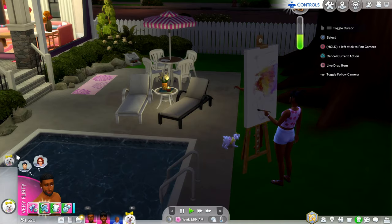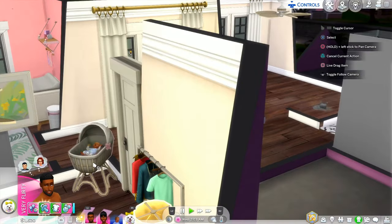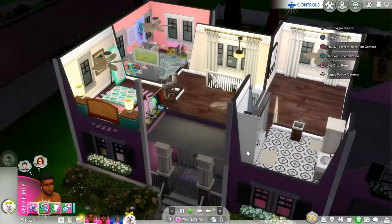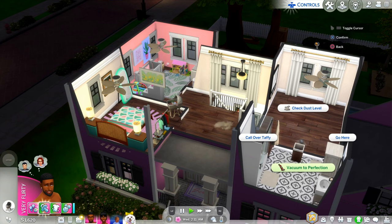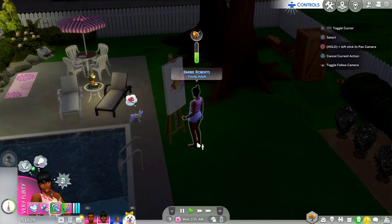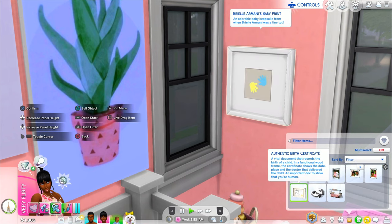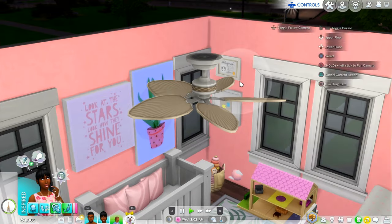Oh, the baby is crying. Okay, let's come and get the baby. What does she need? I really want Barbie to do these things because she needs to, let's go ahead and change her diaper really quickly. And then we'll come up here and throw this away, and we're going to go ahead and vacuum to perfection. Daddy is coming. We're just trying to pay our bills before our lights get cut off. That's all. Footprint, which is so cute. Let's go ahead and put this up right here, and let's put her birth certificate up here as well somewhere. Put it right there. That'll be really cute.